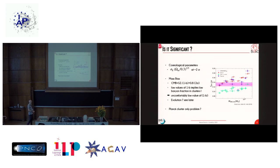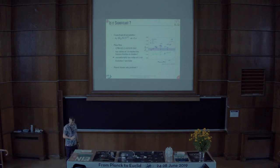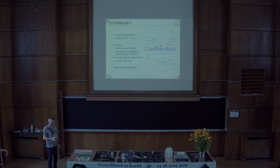And if you now assume a low value of 1 minus b, kind of 0.6, like the CMB wants, you have all these green points, which are much lower than the universal gas fraction. So you have to explain why there is not enough gas in clusters if you have a too low value of 1 minus b.